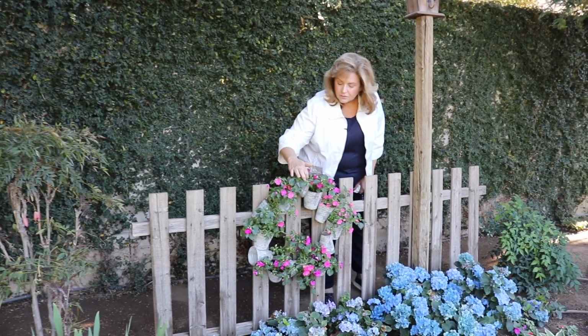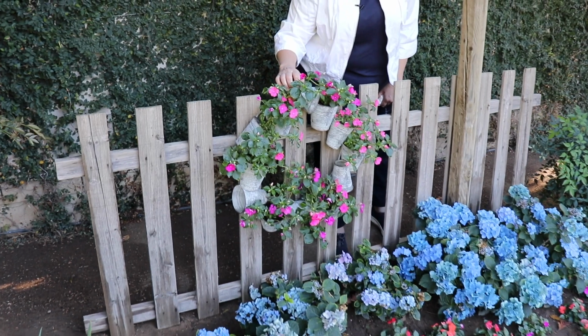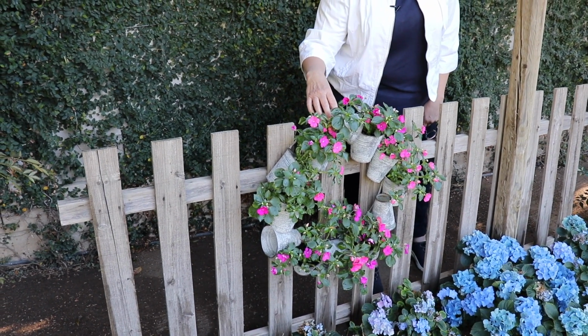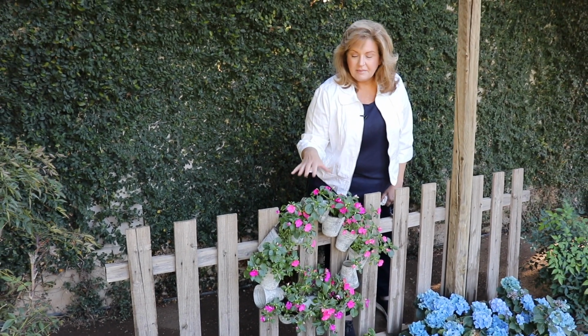And then here, this is the wreath that I purchased. It's like a galvanized bucket wreath that I drilled holes in, and I picked this up in Modesto at Mulberry Lane, and I put different annuals in them each year. This year I decided to use impatiens.